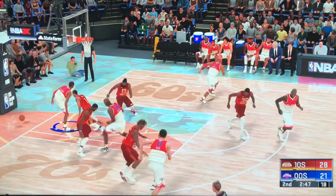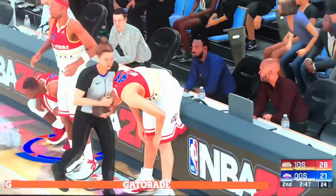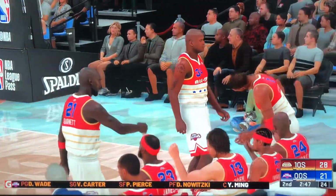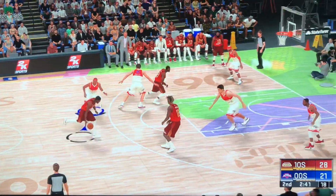Here's McGrady. Out of bounds. It'll go to the 2010s team. Man, if you're going to grab it, grab that thing. He just lazily reaches out for that, and the result is it's deflected right off of his hand. Or the 2000s team. Dirk Nowitzki, he's checked in for Shaq. Pierce comes in for Kevin Garnett. And Dwyane Wade subbed in for Tracy McGrady.